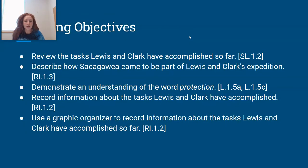Alrighty. Did we review the tasks that Lewis and Clark have accomplished so far? Mm-hmm. Did we describe how Sacagawea came to be part of Lewis and Clark's expedition? Yeah. Did we demonstrate an understanding of the word protection? Did we record information? Oh, no, we have not done that yet, but you are going to do that as your activity for today.